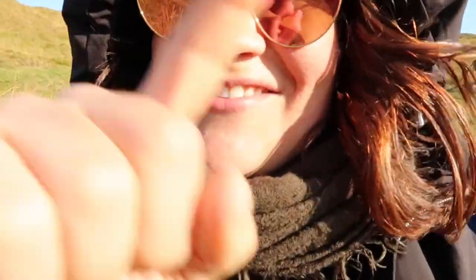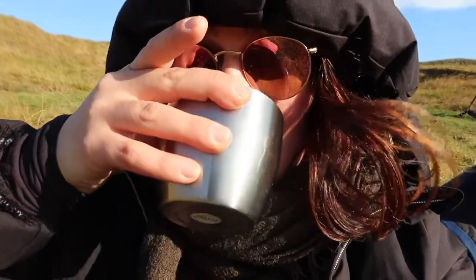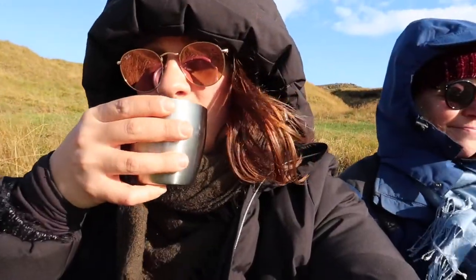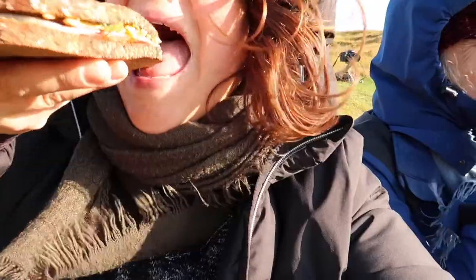Wonderful soup. Yes, if you have been following the Iceland series, you already know about the magical soup. Nothing to compare with anywhere else. It's the best soup in the whole wide world. Yeah, with the best water in the world. That is really true. Like the water here in Iceland, truly incredible.